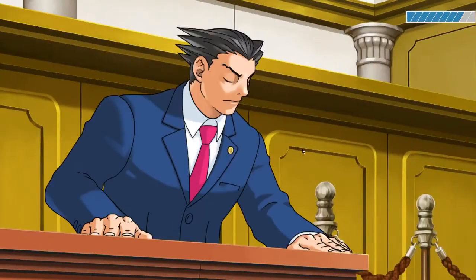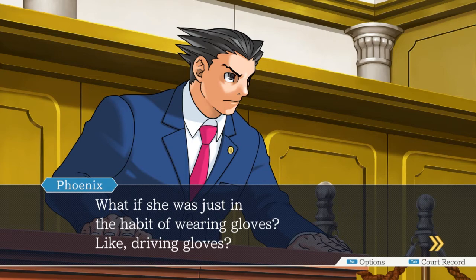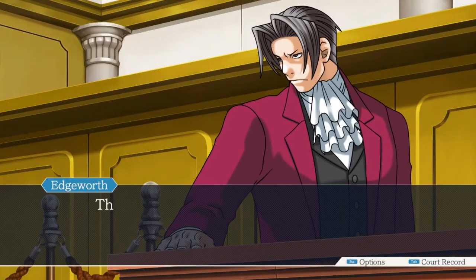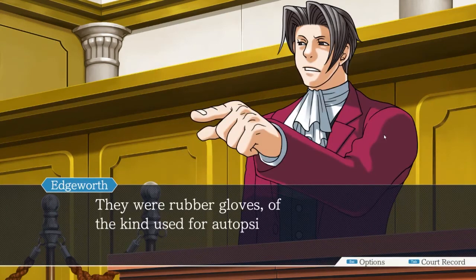Hold it! What if she was just in the habit of wearing gloves? Like driving gloves. I mean, yeah, that's what I was saying. It was really hard to tell in this photo. The gloves were admitted as evidence when the defendant was arrested. Okay, in that case, that makes sense. They were rubber gloves.